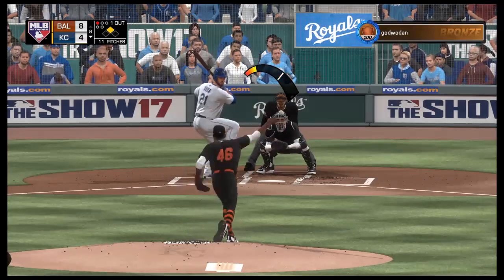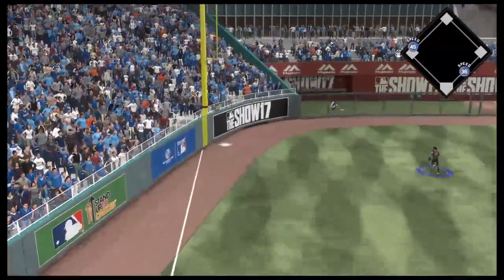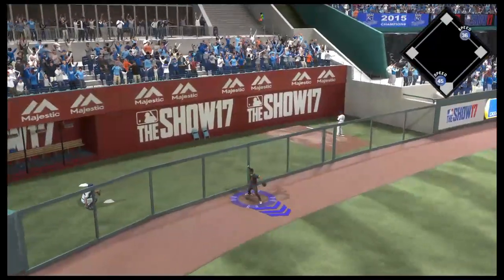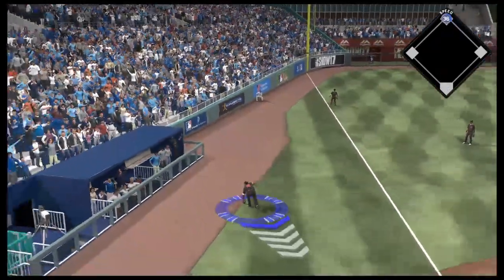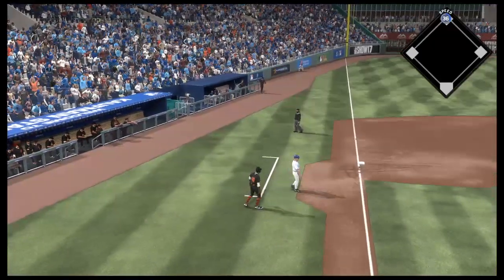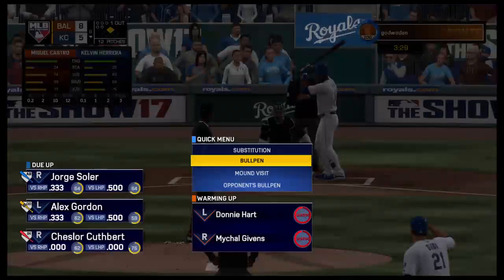Getting a few steps off second there. Now the pitch. A swing and a shot hit down the corner. Almost into the short porch, but it's off the wall. And now this is thrown wildly, just getting it into the infield. The runner scores from second, and they inch a little bit closer. That makes it an 8-5 ball game. The right fielder, number 12.